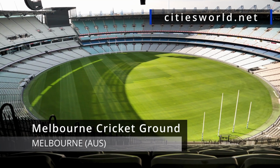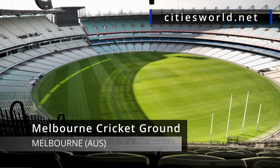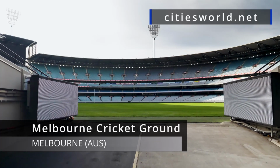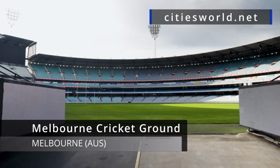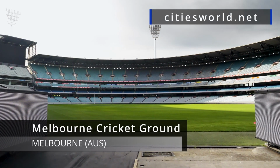Cricket at the MCG has a rich history, dating back to the mid-19th century. It hosted the inaugural Test match and one-day internationals, marking key moments in cricket history. Over the years, it has witnessed remarkable performances and unforgettable matches, becoming a cornerstone of Australian cricket.